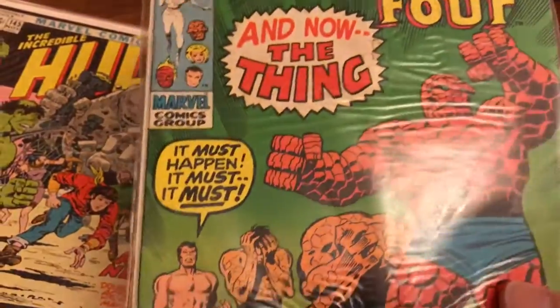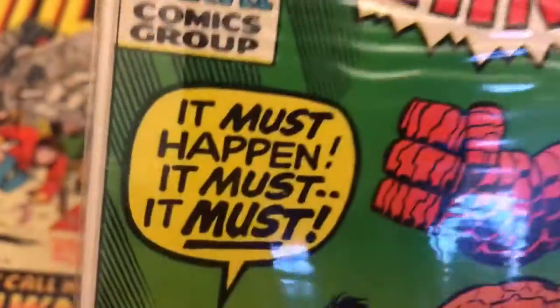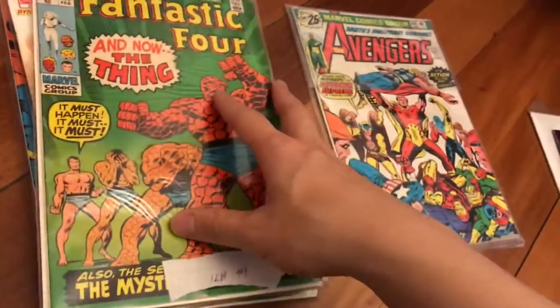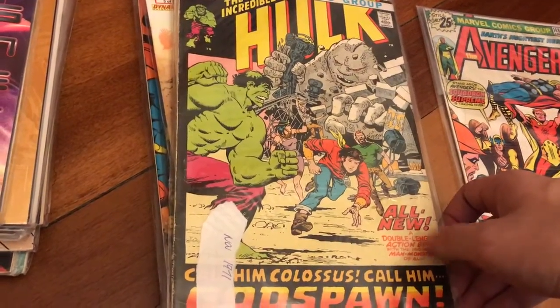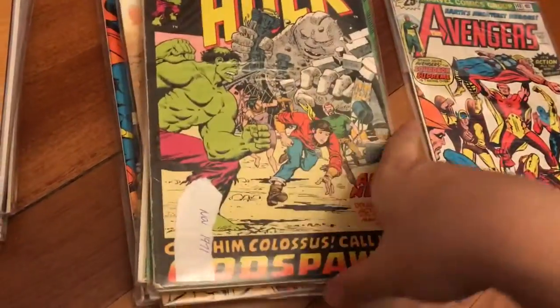The colors are really nice on this cover. There's also some clear... Oh no, that's just the bag. A lot of the bags are really old as well. And we got another Marvel Tales 84. Another Spider-Man story. We got Incredible Hulk 145. Another Marvel Tales 85. Yeah, some of these old covers are really nice.